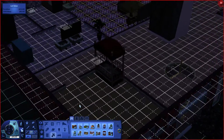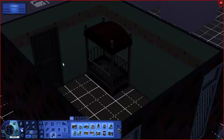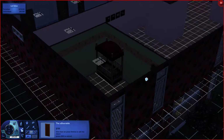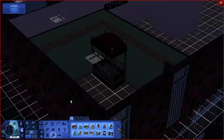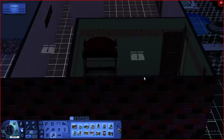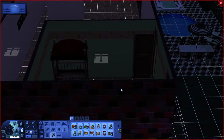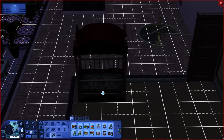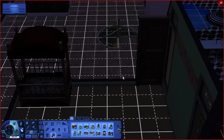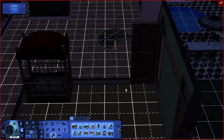Maybe, actually, should I change the entrance of this nursery? Okay, let me just change the entrance of this nursery if possible. I can't put it there, so I just have to put it here. Okay, there. Alright, so then they can come in here. I don't know why we can't put it there, but you know, it can go there. So we'll put it there.